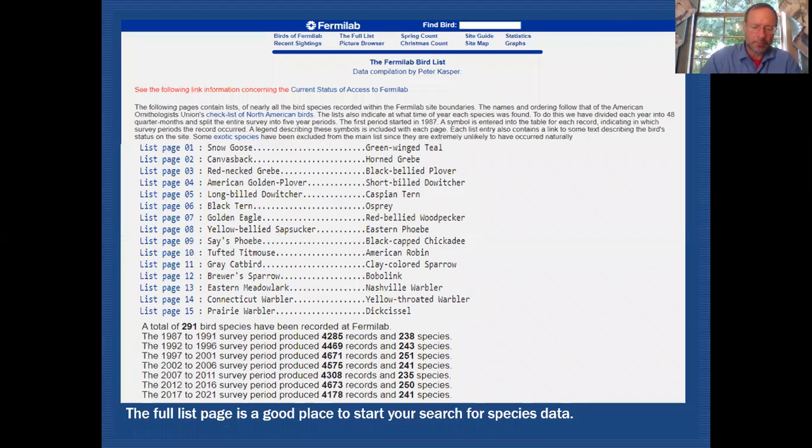So if we're looking for this information, you could Google the birds of Fermilab, and you'll easily come up with this page right here. This is a good starting point. This is a complete list of all the birds that can be found at Fermilab. And looking right here, we can see that there are actually 291 species that have been found over the 33 years. They're broken down into 15 pages here, each page containing 20 species. And you can select any page that you want as you filter down looking for a specific species.